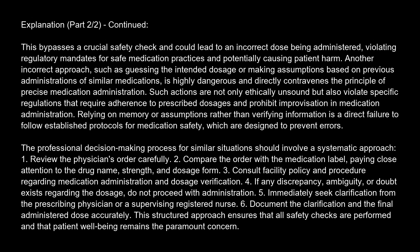4. If any discrepancy, ambiguity, or doubt exists regarding the dosage, do not proceed with administration. 5. Immediately seek clarification from the prescribing physician or a supervising registered nurse. 6. Document the clarification and the final administered dose accurately. This structured approach ensures that all safety checks are performed and that patient well-being remains the paramount concern.